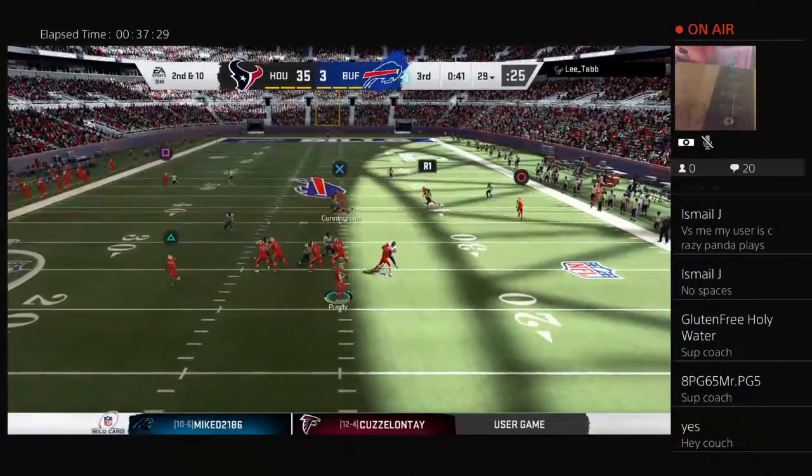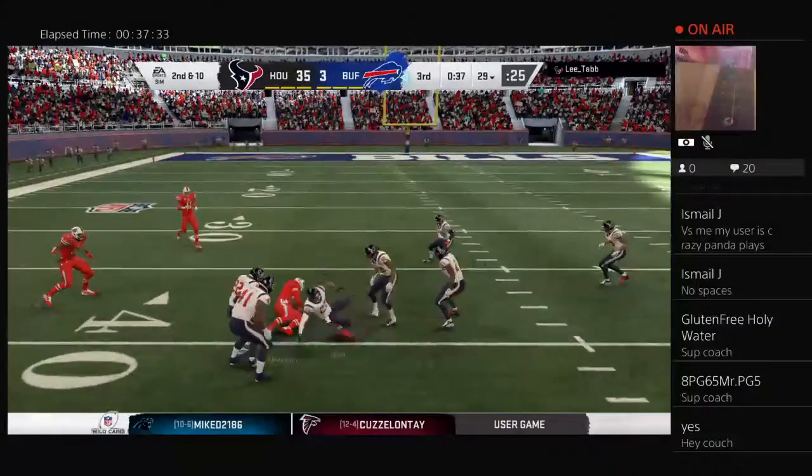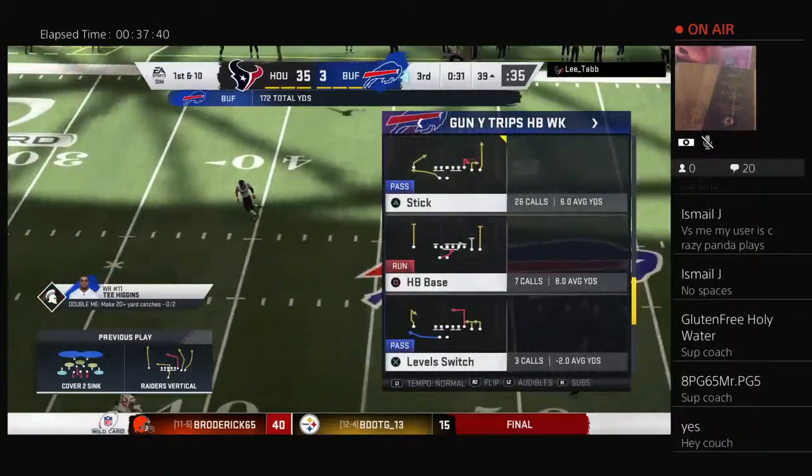To throw on second down. Purdy. Wide open receiver complete. And able to rip off a big chunk of yardage before being dropped inside the 40.